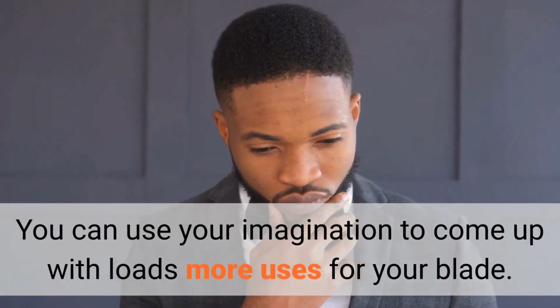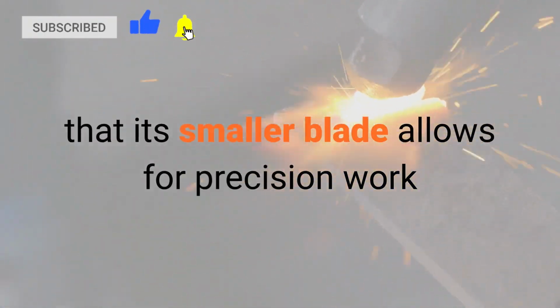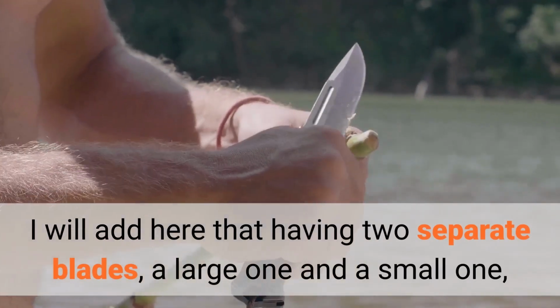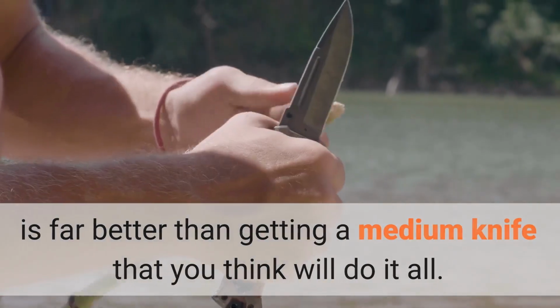You can use your imagination to come up with loads more uses for your blade. The important thing to know about a small knife is that its smaller blade allows for precision work that would be difficult with a larger blade. I will add here that having two separate blades, a large one and a small one, is far better than getting a medium knife that you think will do it all.